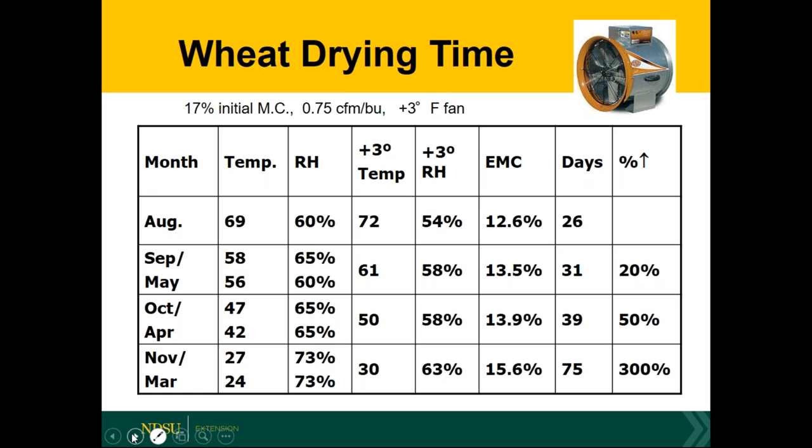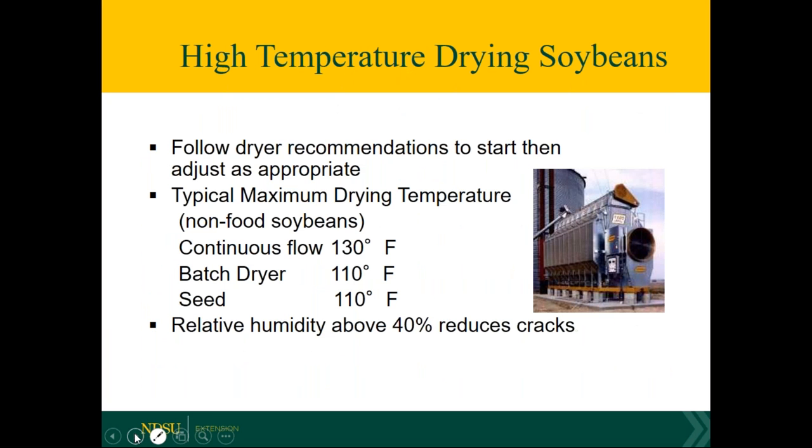And this just shows again that in the spring, as we look at typical April conditions, is roughly equivalent to October. May conditions fairly similar to September. And so generally my recommendation is with wheat that we hold it and wait to dry until we're getting closer to 50 degree temperatures rather than the 40 that I talked about earlier for corn.